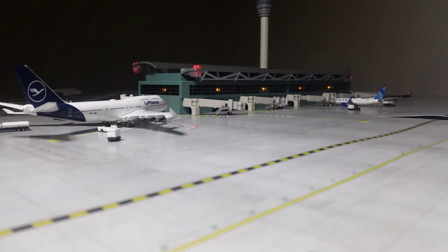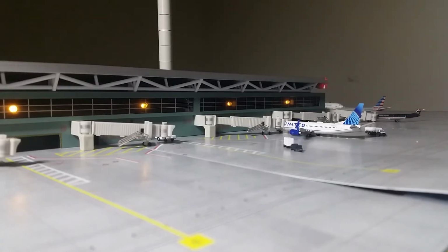Here today we have a Lufthansa 747-400. He's just getting bags loaded with some fuel. He just came in from Frankfurt, Germany, and he'll be heading out to Munich. Oh, and I also forgot to mention, this is a nighttime update. It would be a little bit dark, I think, if we were just to do this, so that's why I have a light.